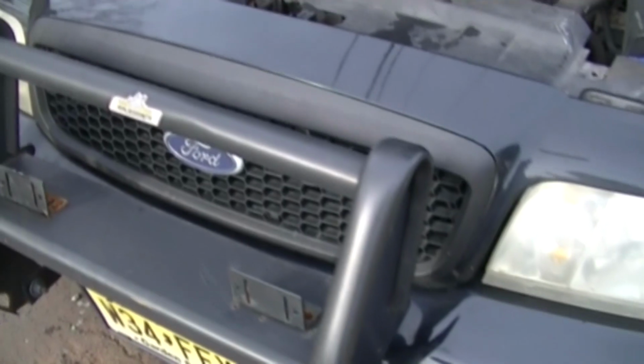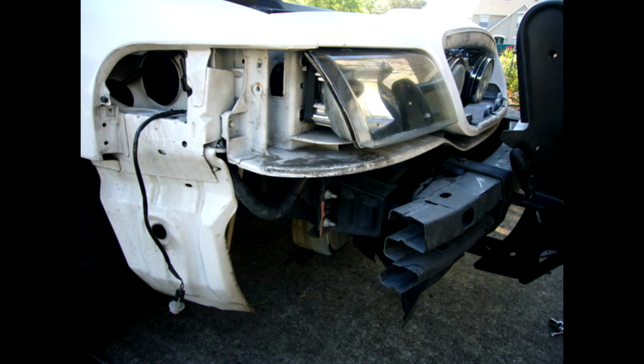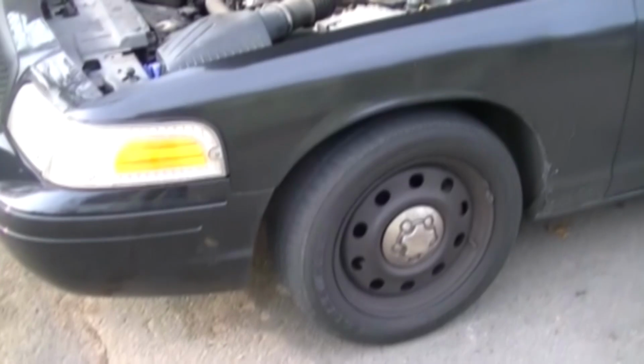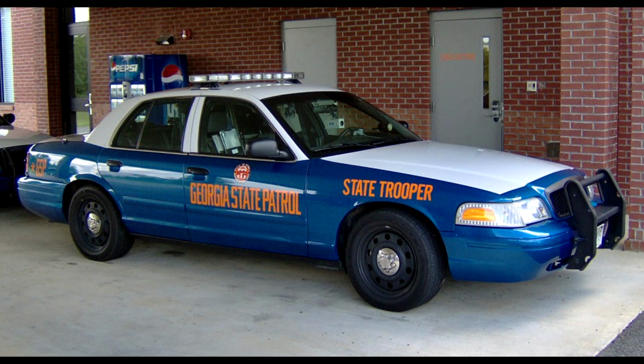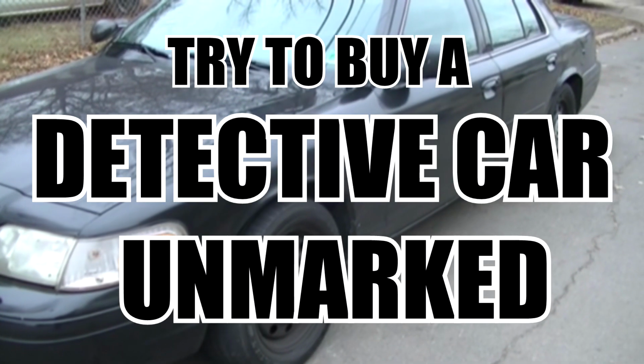Then you got to ask yourself, do you want push bumpers? Go buy a car with push bumpers. Don't go buy a car and then later on say, hey, I want to put push bumpers on it. It makes no sense. You got to figure out what car it is. Is it a patrol car, a state car, detective car, or a canine car? Do some research. If you can't, just see what it is.